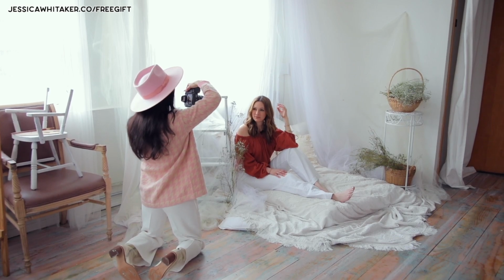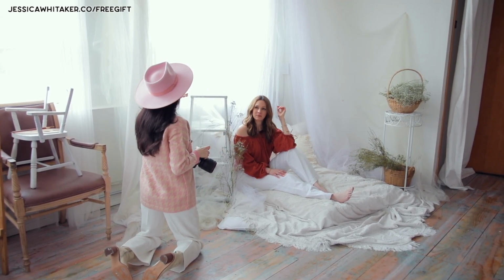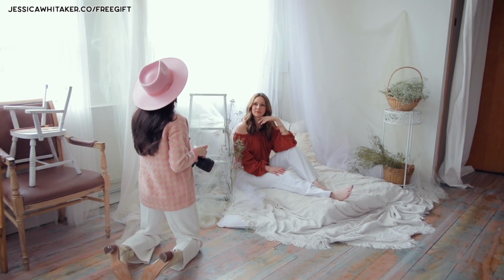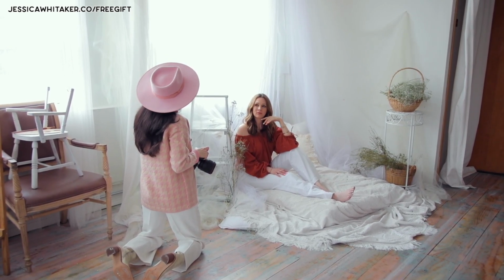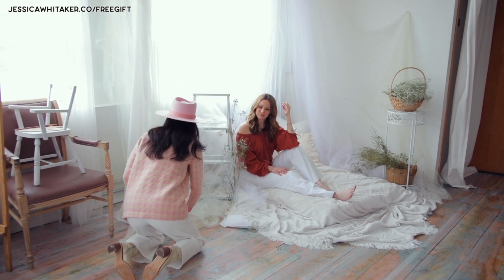Because the light is coming from here, you can probably even feel the light on your face. I'm gonna have you keep your face nice and tall, and then just tilt your jaw to the side so then it can hit on, actually, you know what, I need to use a reflector.